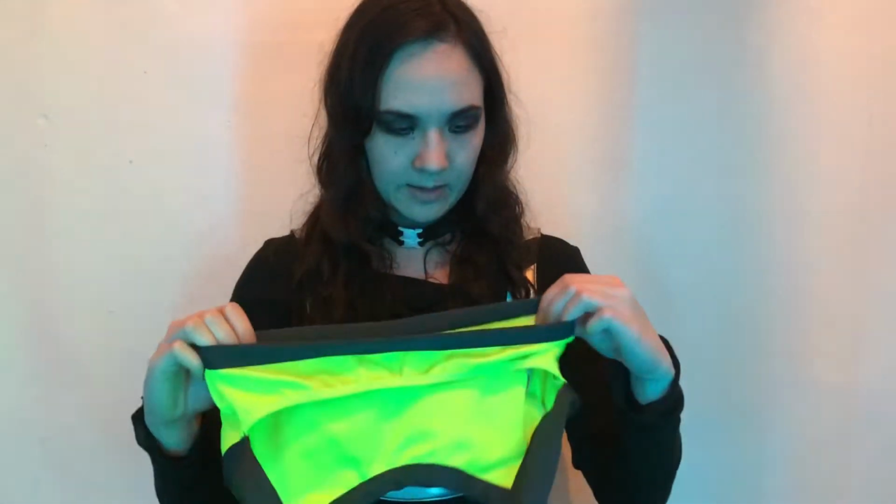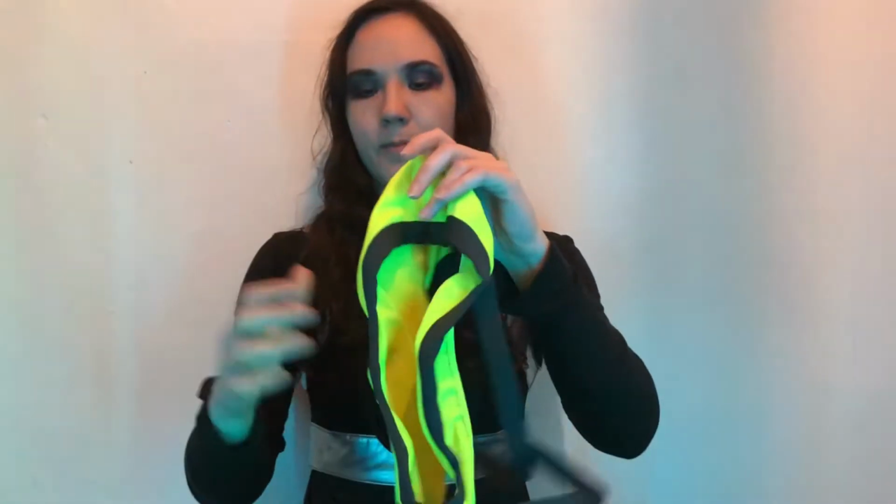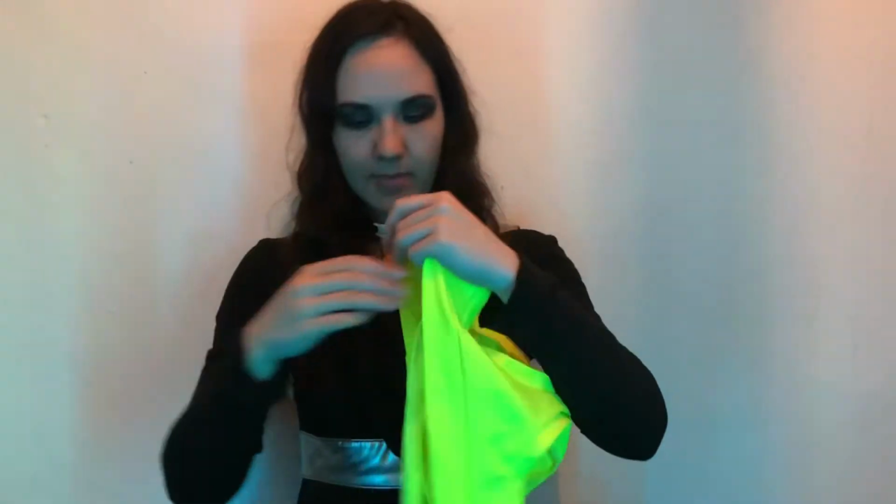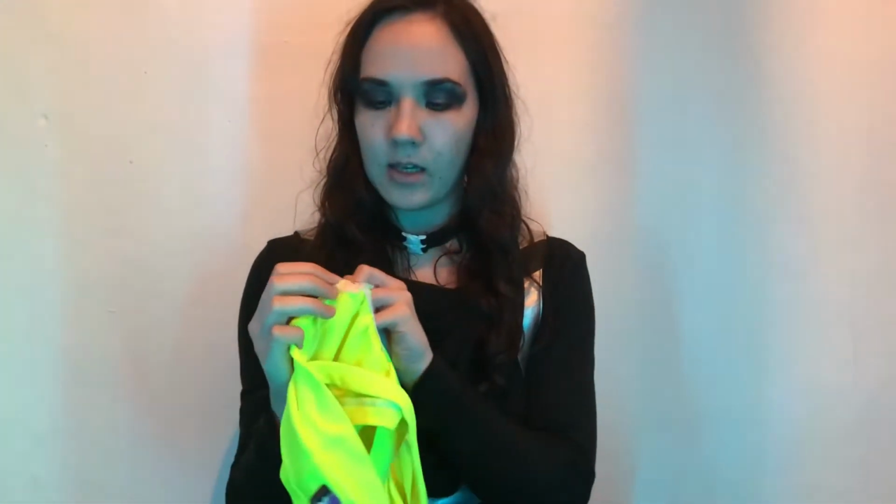And it's by Bad Kitty. There's the label. And this is a size small, medium, yep. And then these are the bottoms that I got to go with it. And these are also by Bad Kitty. And these are a size small.